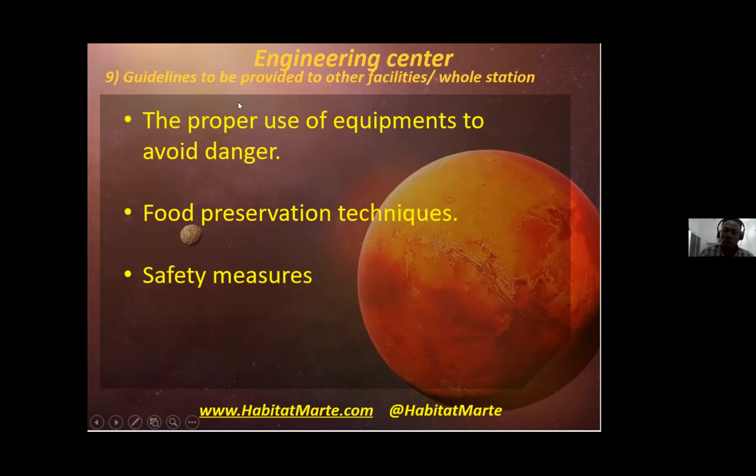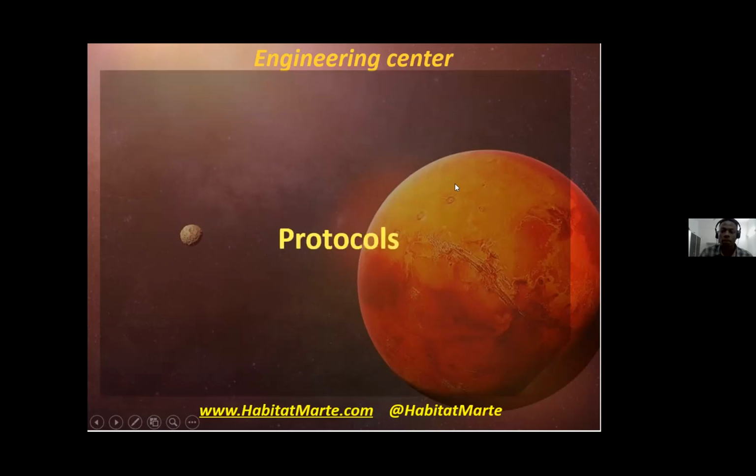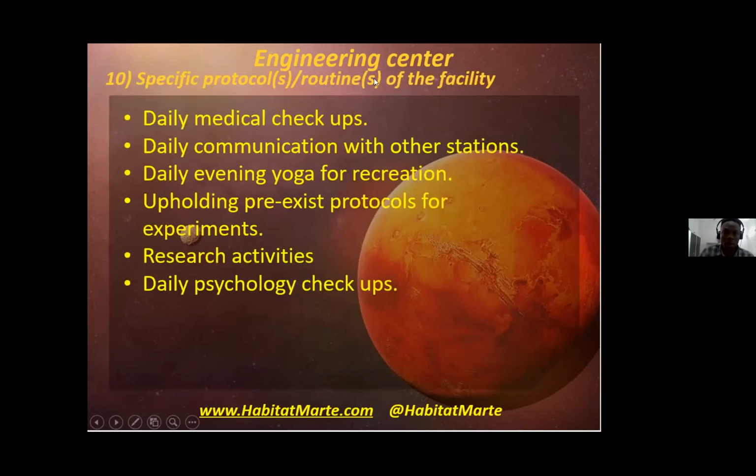Guidelines to be provided to other facilities or host stations: the proper use of equipment, food preservation techniques, safety measures, and specific protocols or routines of the facility. Do daily medical checkups to ensure that everyone is well. If anyone is sick, we work on that person, or if the problem becomes big, contact surgeons from Earth. Daily communication with other stations and Earth. Due to the communication delay with Earth in an analog mission, that will be observed as well, so that we have the full simulation of Mars habitation.